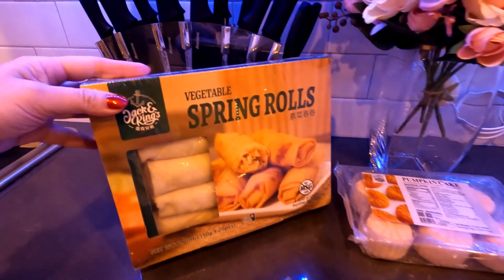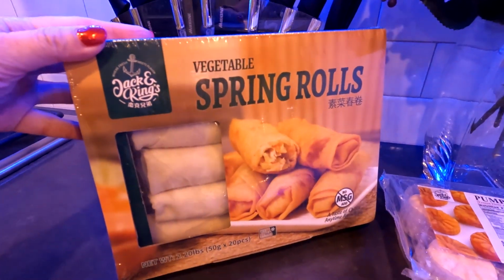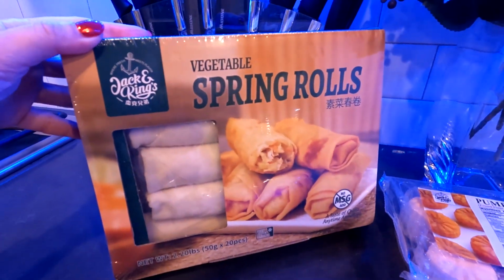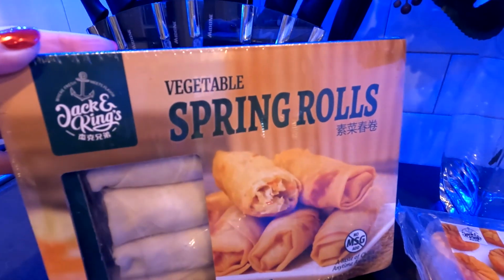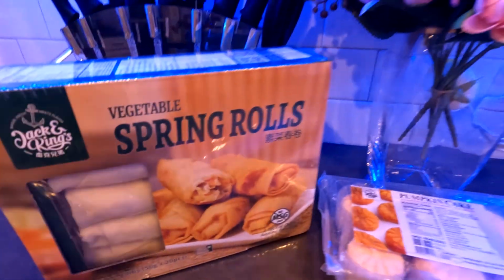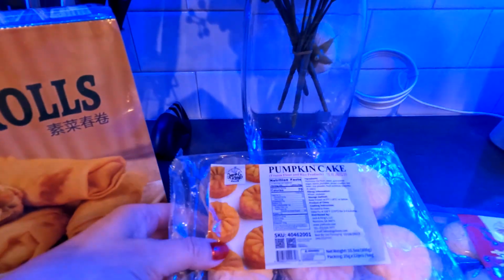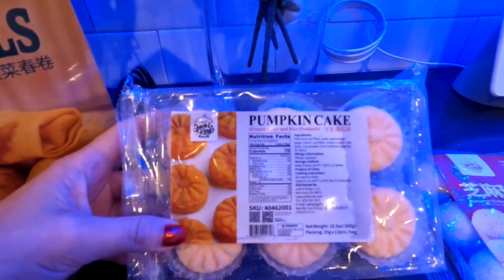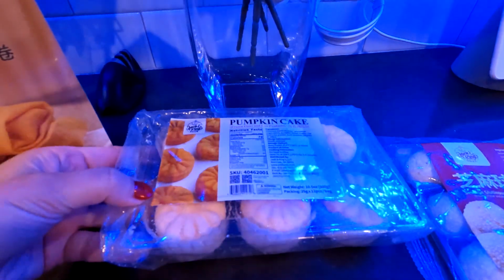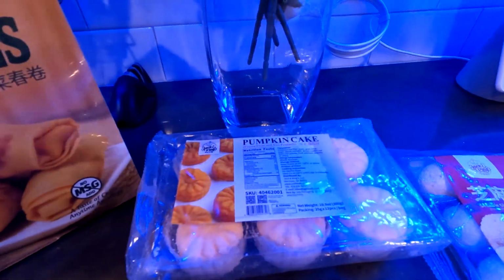For the appetizer, first we're gonna start with vegetable spring roll. Look at this. Sometimes my guests don't eat pork, shrimp, or beef, so we can have a vegetable spring roll. It's perfect. 蔬菜春卷. The next one I'm gonna serve my guests is a pumpkin cake. Look at this. Isn't that adorable? I can't wait to deep fry and show you how it looks.